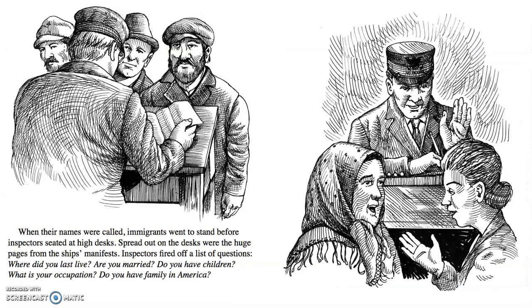When their names were called, immigrants went to stand before inspectors, seated at high desks. Spread out on the desks were the huge pages from the ship's manifests. Inspectors fired off a list of questions. Where did you last live? Are you married? Do you have children? What is your occupation? Do you have family in America?